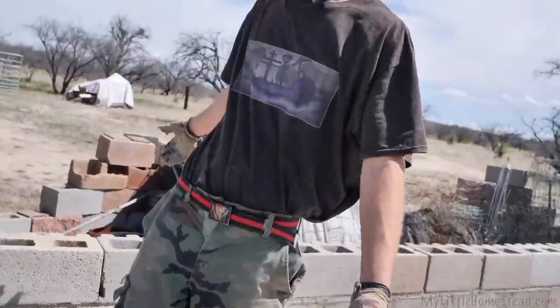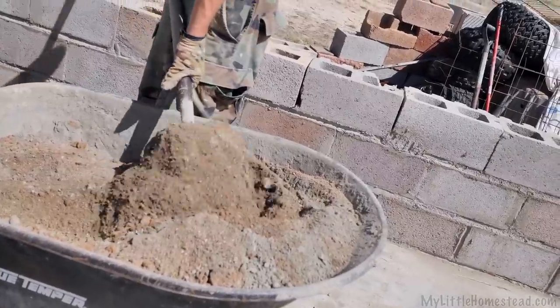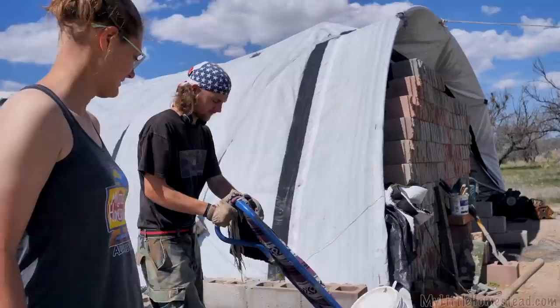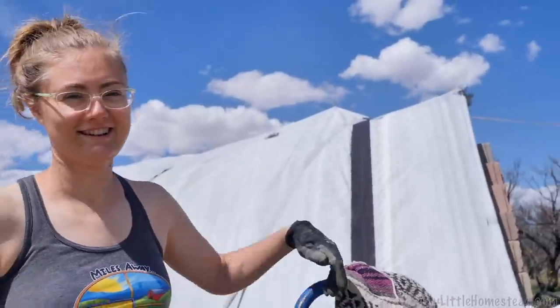Look around, what do you see? Sand? A lot of sand in the washes and stuff. And only desert sand works. Sky water, special imported from clouds. It's our rainwater.